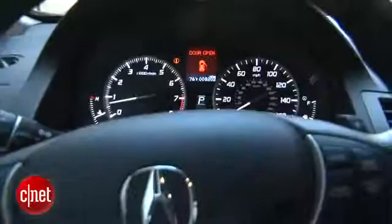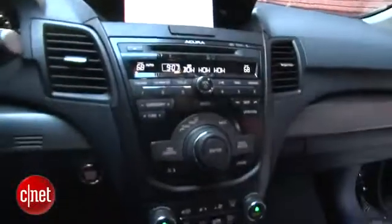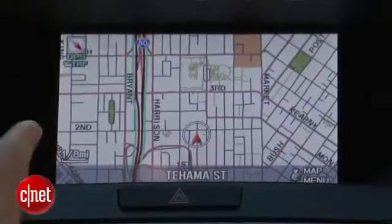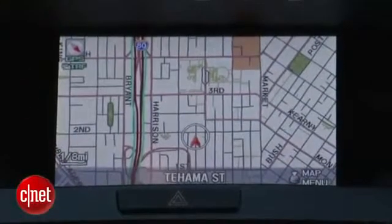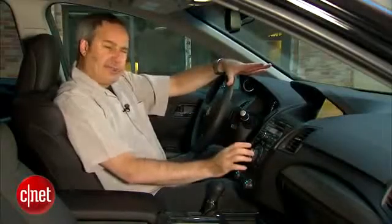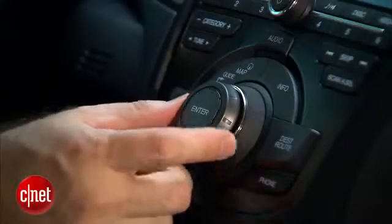Now, as you can see from all these buttons on the steering wheel and on the center here, not much has changed with Acura with this technology. The maps are only in 2D, but they look good, and if you really scroll down, you can actually see the outlines of buildings in an area. And I like this interface too. It's not bad. We've got this big knob here, and it's easy to zoom out or in.